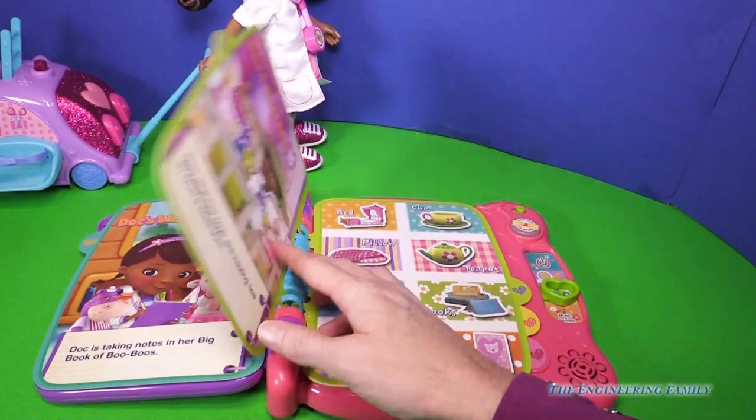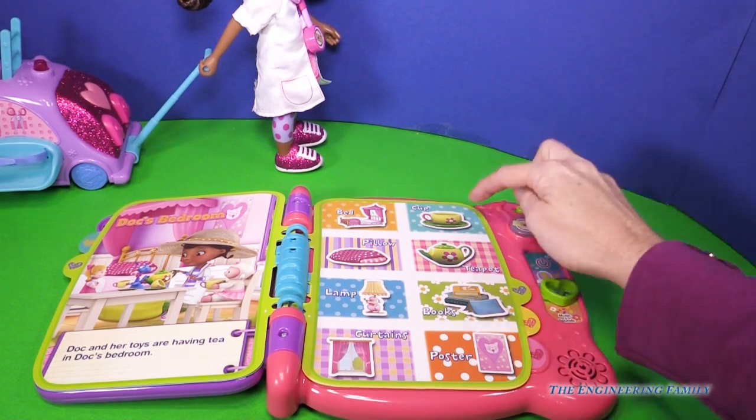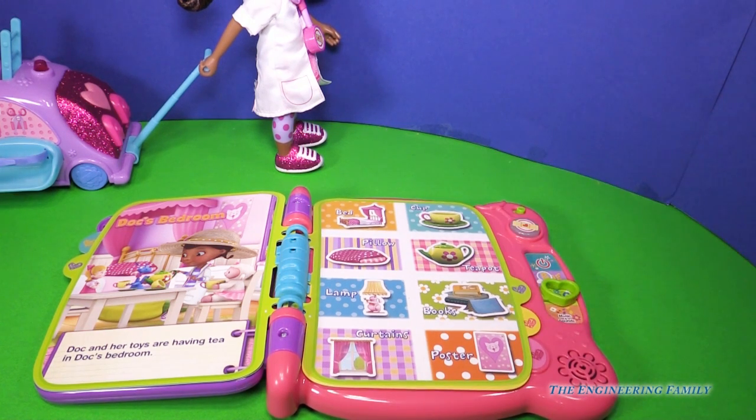So that's the waiting room now. Begins with the letter C. We're in Doc's bedroom. It says Doc and her toys are having tea in Doc's bedroom. And this starts with a C. C is for cup. Thanks.